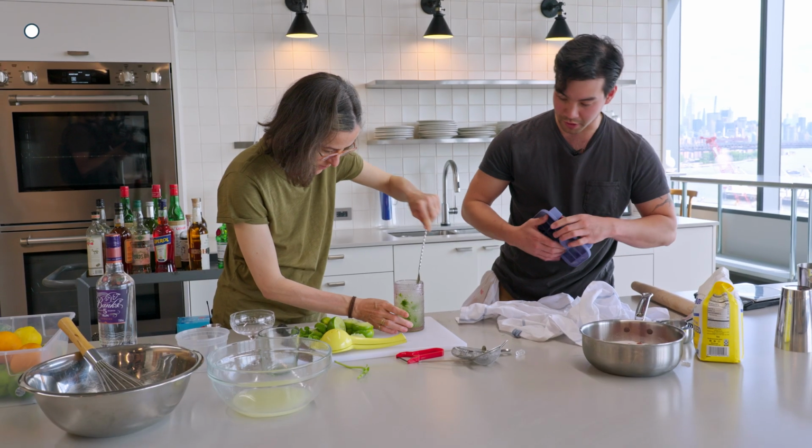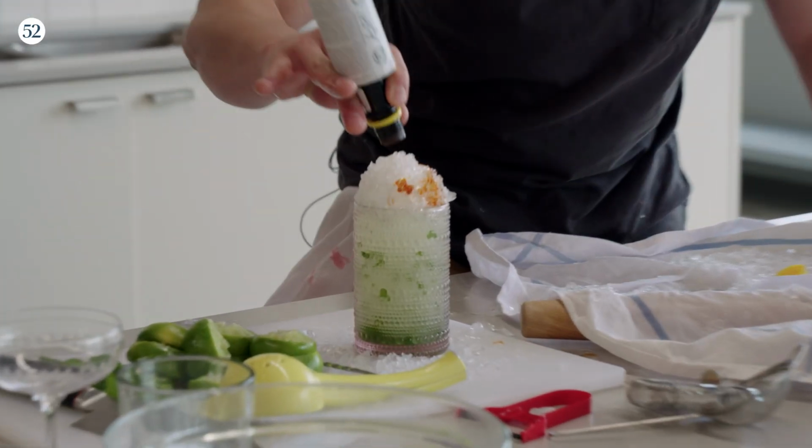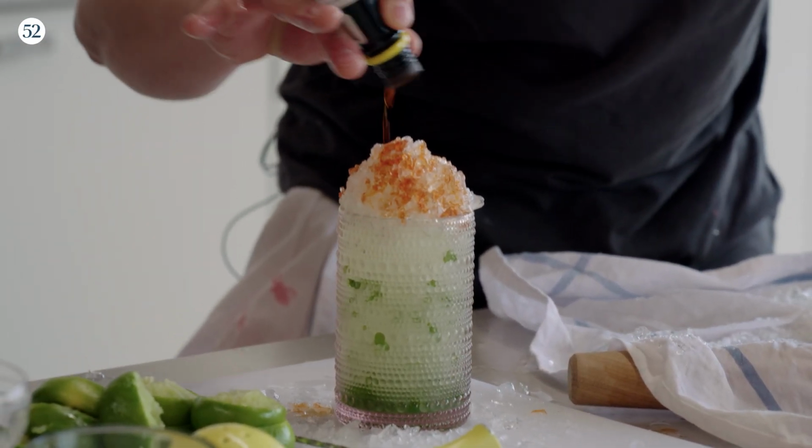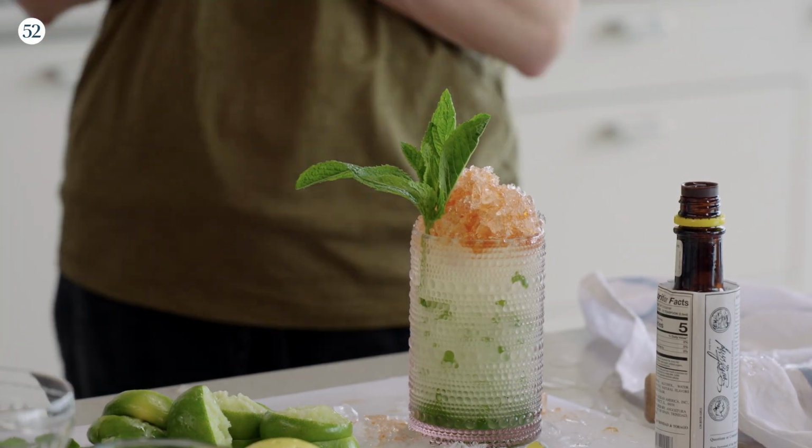Yeah, and then what's fun about a swizzle is when it's topped with ice, it gets that cool snow cone effect. And then we're gonna finish it off with some bitters. Just like that. That is so great. And that's your Queen's Park Swizzle.